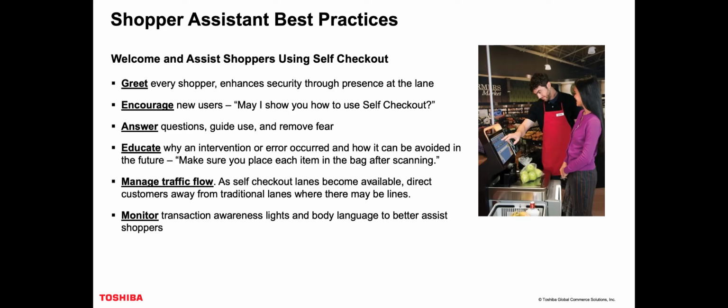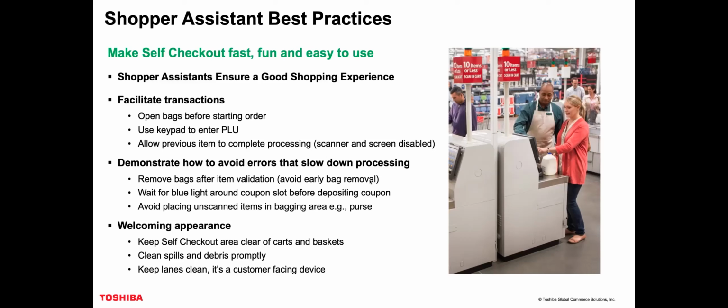They're going to take their stuff and walk out the door, or just leave their stuff and walk out the door. So you've got to really make sure the shopper assistant is there when they're not extremely busy, that's when they need to help the shoppers, right? Assume they don't know exactly everything they're doing correctly in your store. Be there to help the shopper get through the transaction, answer questions.